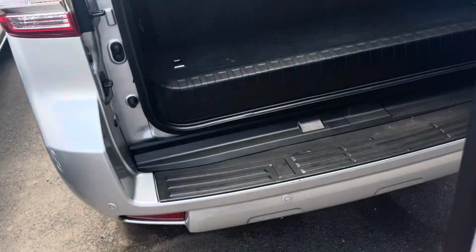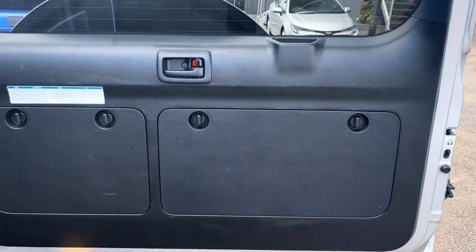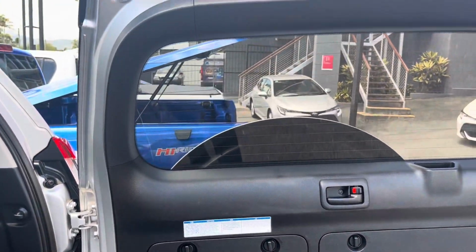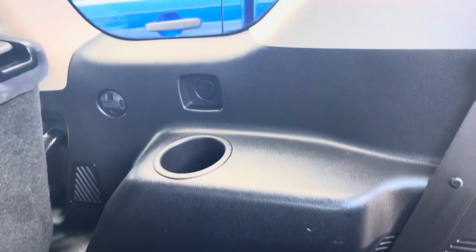Alright, jumping into the interior here. As you can see, that's all nice and clean. Through the rear seats there, they're all nice and tidy as well. No real marks or anything through the back here. A couple of light little scratches just in the door card there.